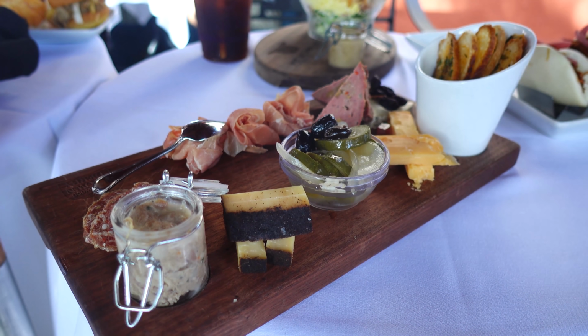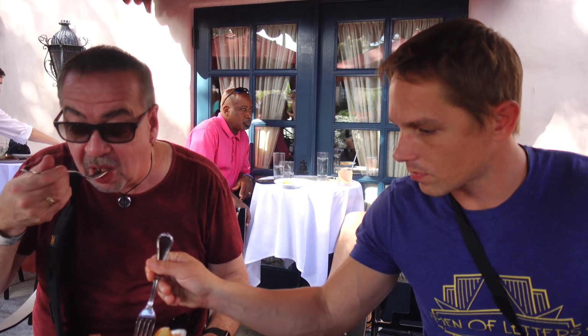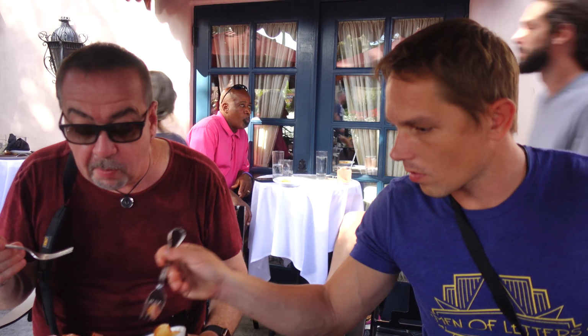Now, the charcuterie board in general is really something. The cheddar is excellent. The blue cheese is excellent. A little bit of prosciutto. I want to try that meat pate. It's good. I've had better.